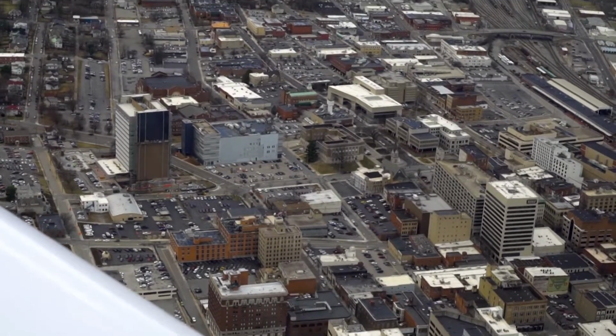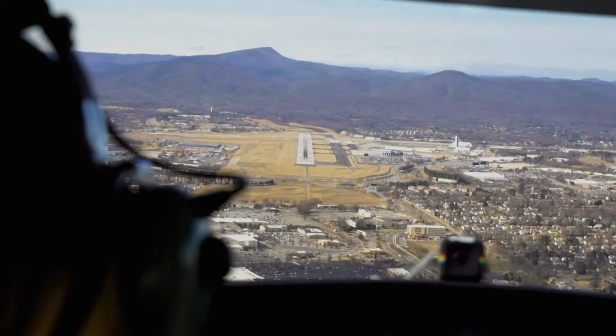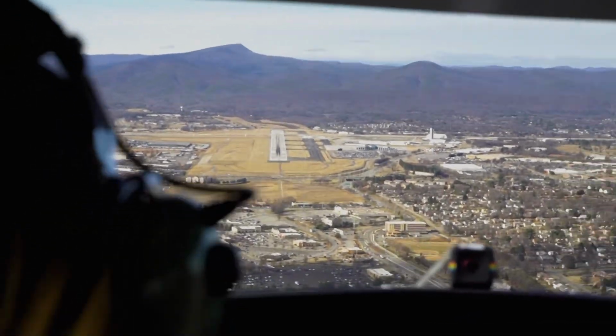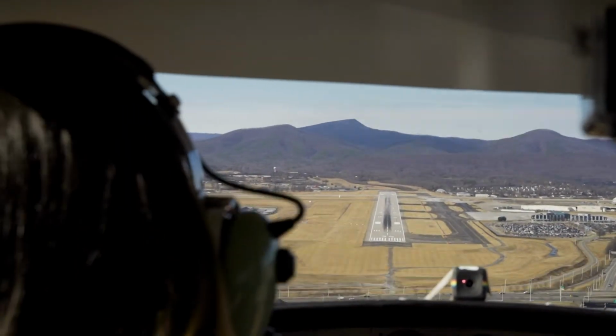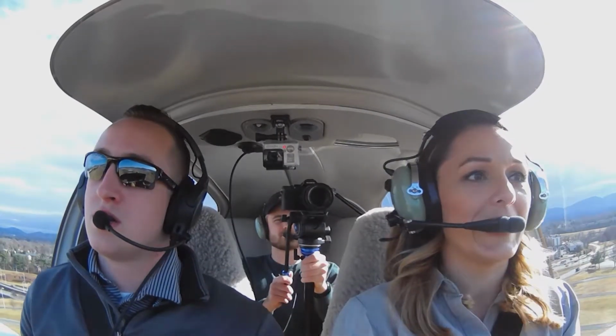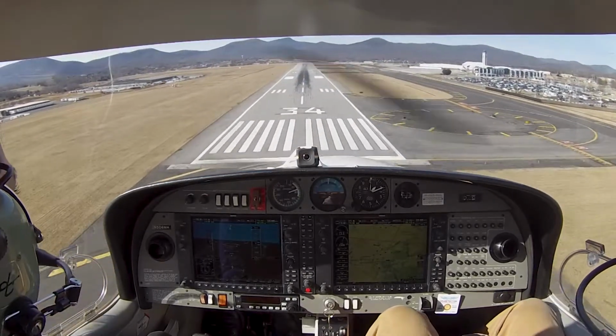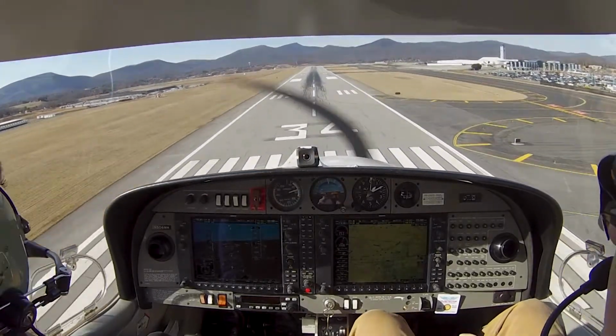Roanoke approach, 506 Mike Alpha, inbound, full stop. Taking off in a plane? That's a little bit nerve-wracking. But landing it, that's an entirely different level of anxiety. Ready? Ready. All right, so we're gonna keep it coming down. Remember to stay nice and relaxed on the controls. We're gonna pull the power out just a little bit.